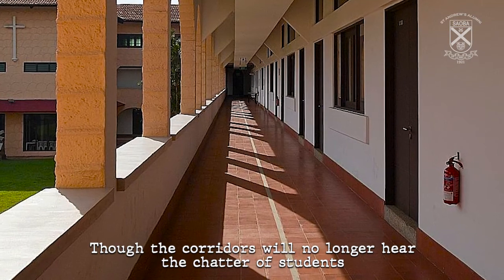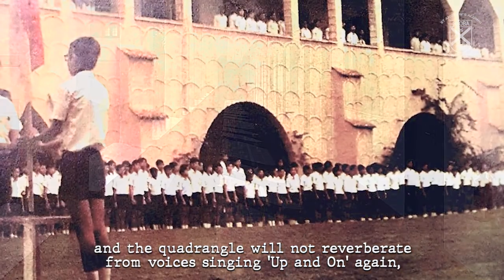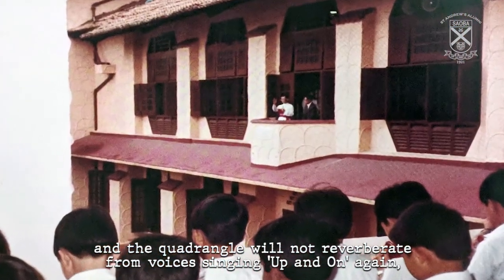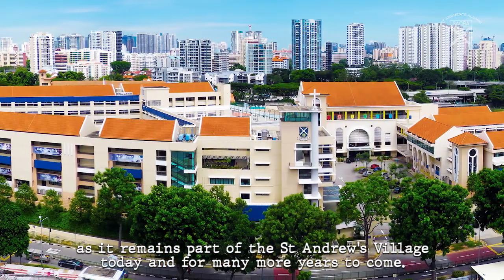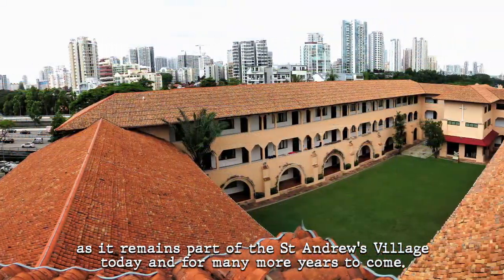Awards. Though the corridors will no longer hear the chatter of students, and the quadrangle will not reverberate from voices singing up and on again, this building has a special place in the hearts of the saints, as it remains part of the St Andrews Village today and for many more years to come.